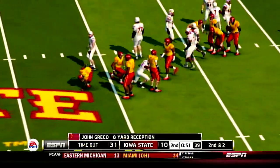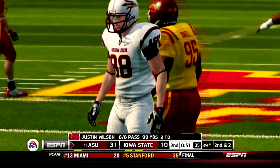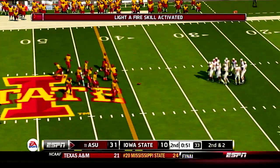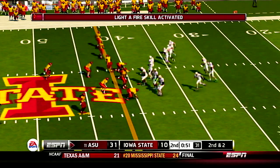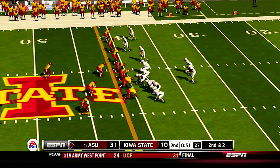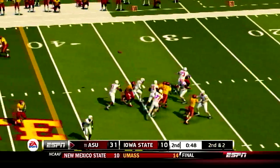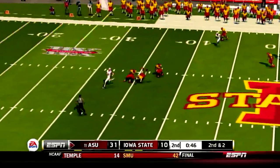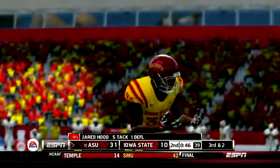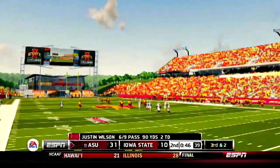Tackle at the 39-yard line. The Sun Devils call a timeout. That's their second of the half. It's second down, and they're about 2 yards away from the sticks. Gets rid of it quickly. Oh, he had the pick, and he dropped it. It can be tough making a play on the ball sometimes, but that's probably a pick he should have made.